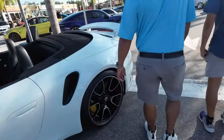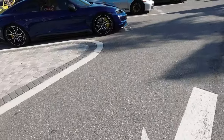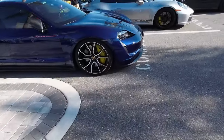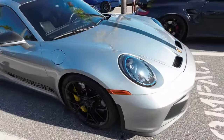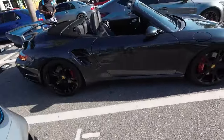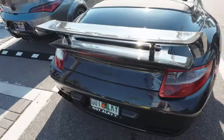911 Turbo S Cabriolet. Let me see, Taycan Turbo S. That's a 992 GT3. Is this a GT3? Nope, it's just a 911 Turbo.